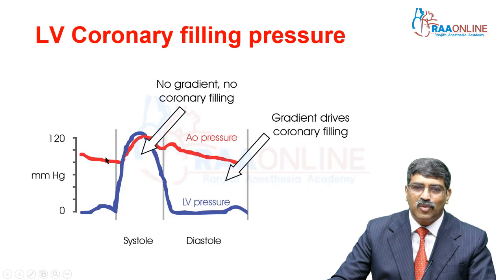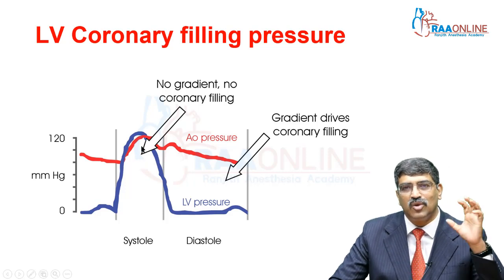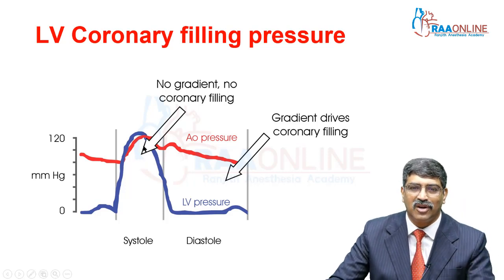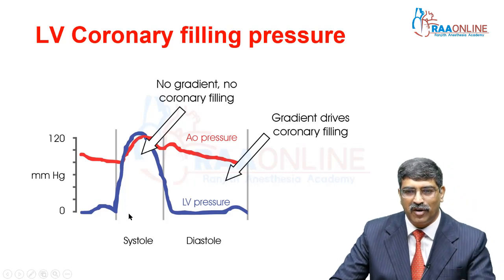Here you can see the red one is the aortic pressure. This is the systole and this is the diastole. In the systole, this is the left ventricular pressure tracing. In the systole, there is no gradient between the aorta and the left ventricle. So, there is no gradient to push the blood into the coronary artery. That is the reason the systole doesn't receive any blood flow.